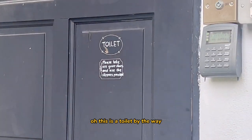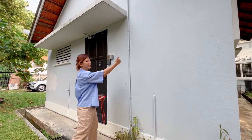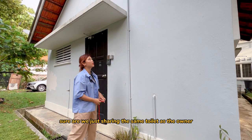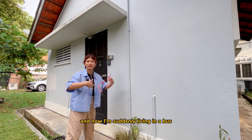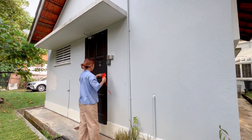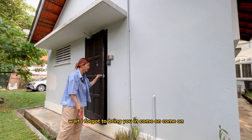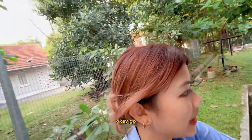Oh, this is the toilet, by the way. It's pretty dodgy because it's all the way at the back of the house. Are we just sharing the same toilet as the owner? I've never met the owner, by the way. I just got the passcode for the lock and now I'm suddenly living in a bus. Anyways, let's go. A lot of mosquitoes, guys. Wait, I forgot to bring you in. Come on. Okay, let's go.